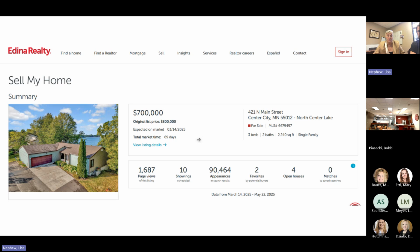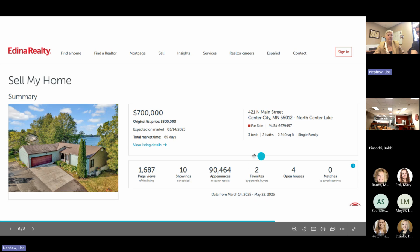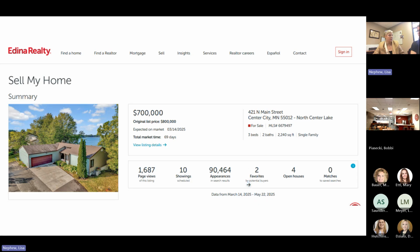Now, this listing has 2 favorites. We don't know who they are. That's where I would cross over to reverse prospecting. Didn't Nate teach that last week? I did. Awesome. I would go right away from there into reverse prospecting and see who's hearted it, who's saved it, that kind of thing. But we have 2 people watching it. Then he's had 4 open houses, so that's where you could list those.